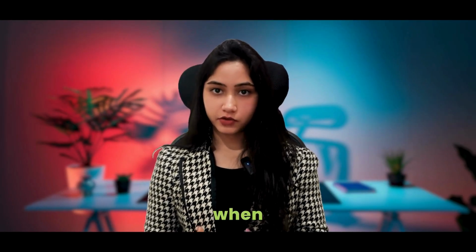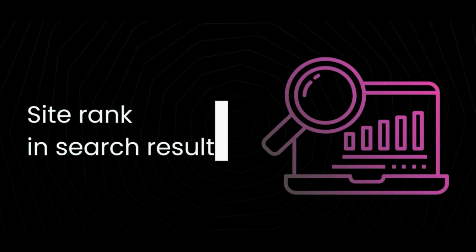On the flip side, when managed correctly, CDNs can improve crawl efficiency, boost page load speeds, and even help your site rank higher in search results. It's all about understanding the balance between using CDNs as a tool for optimization and avoiding common pitfalls. So what's the key takeaway here? Let's wrap it all up.